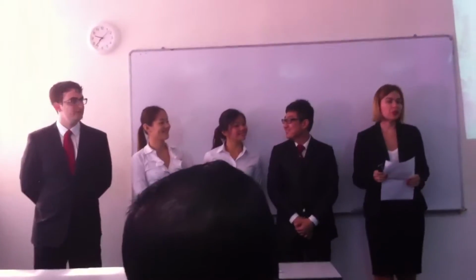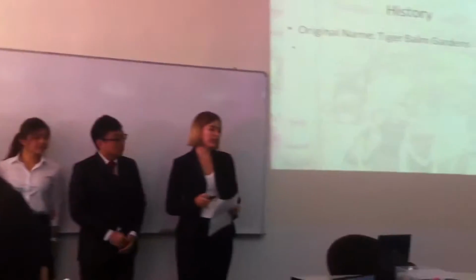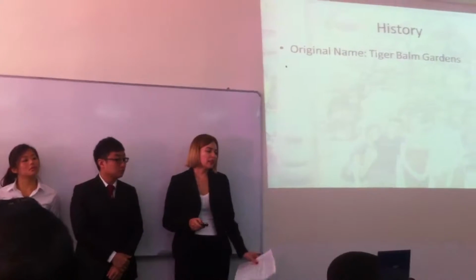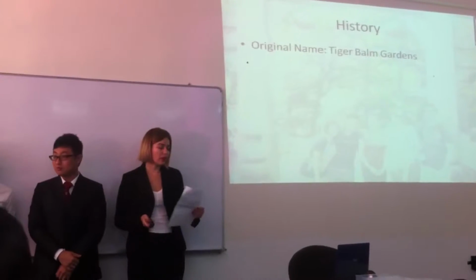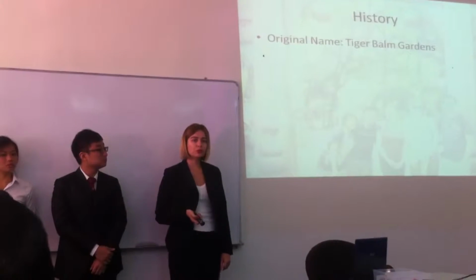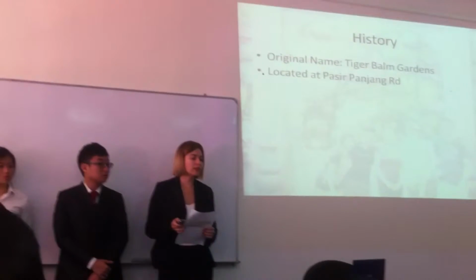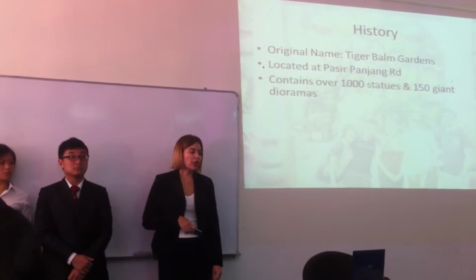Our Haw Par Villa restoration project. I will tell you something about the history of this place. Haw Par Villa was built in 1937 by two brothers, Aw Boon Haw and Aw Boon Par. They are the founders of the famous Tiger Balm, and they came from Burma to build this villa in Singapore. The original name was Tiger Balm Garden, and it was located at Pasir Panjang Road.